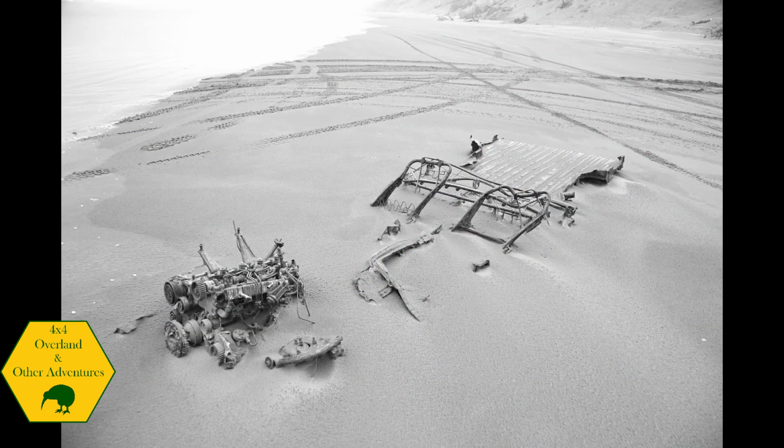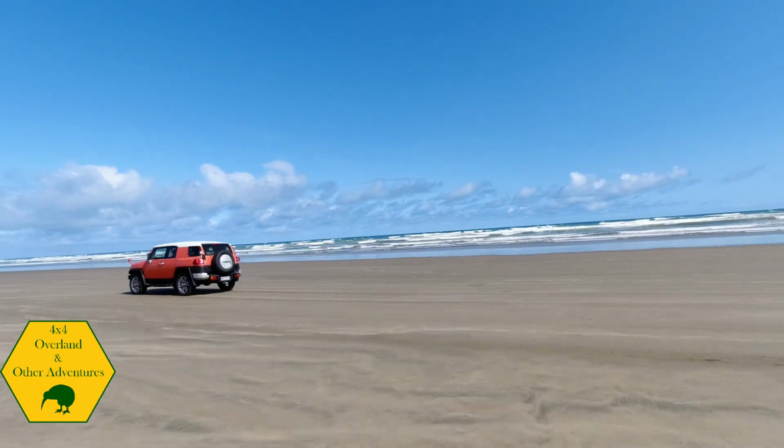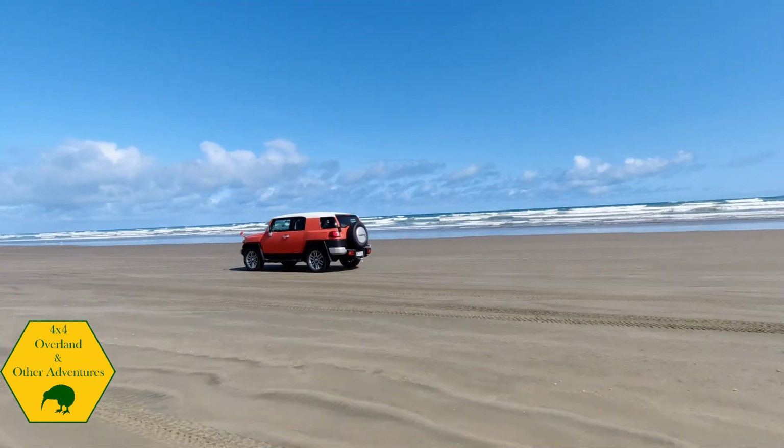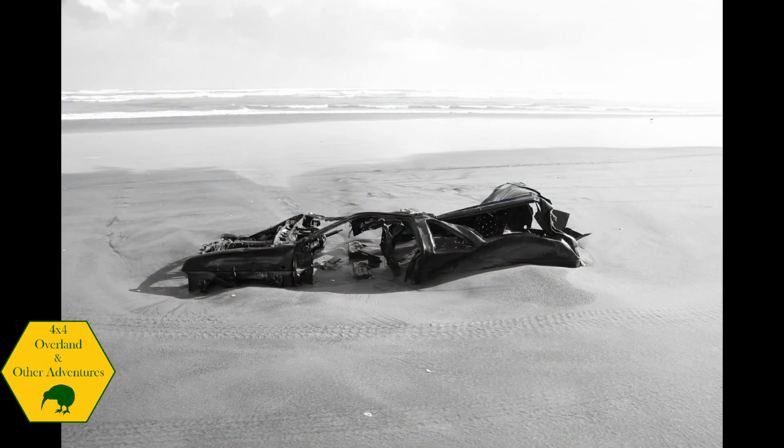I normally plan to drive about 2 hours before the low and until roughly 2 hours after the low. So that gives me 4 hours of driving, and by then the water hasn't got too high.